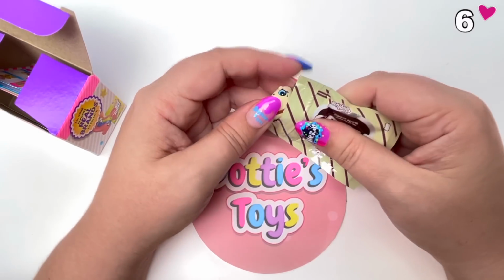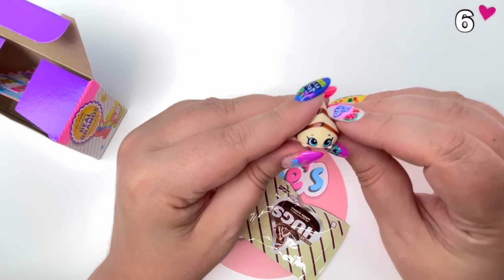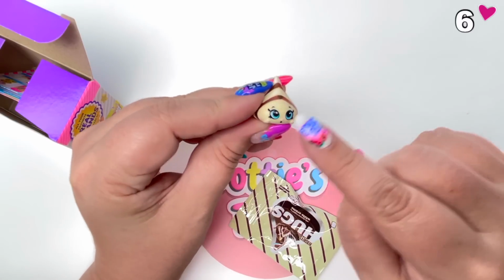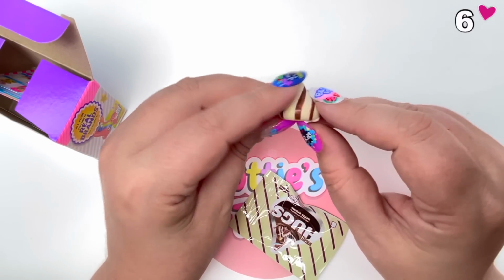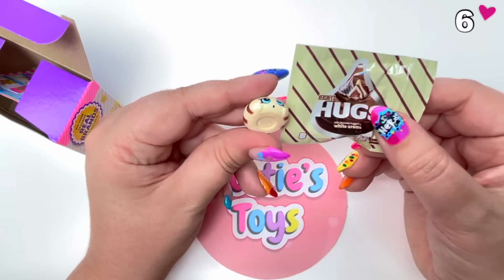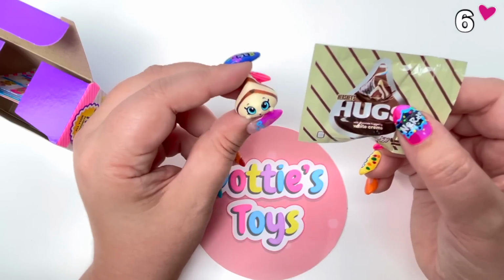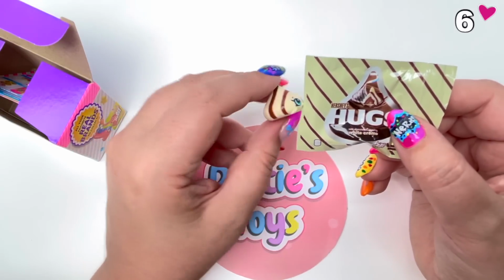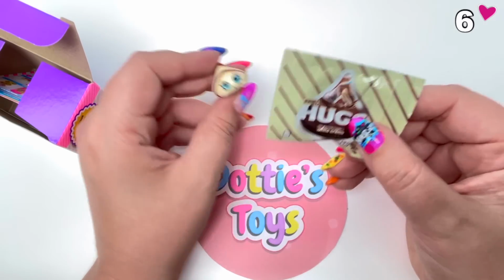So here is our little hug. Oh my goodness. Okay, so I love the little mouth. I love how big and blue the eyes are. And of course, I love that this looks so much like a real Hershey's hug. That is so crazy. I love this piece so, so much. This is such a great piece. I love it. I'm so happy to have it.